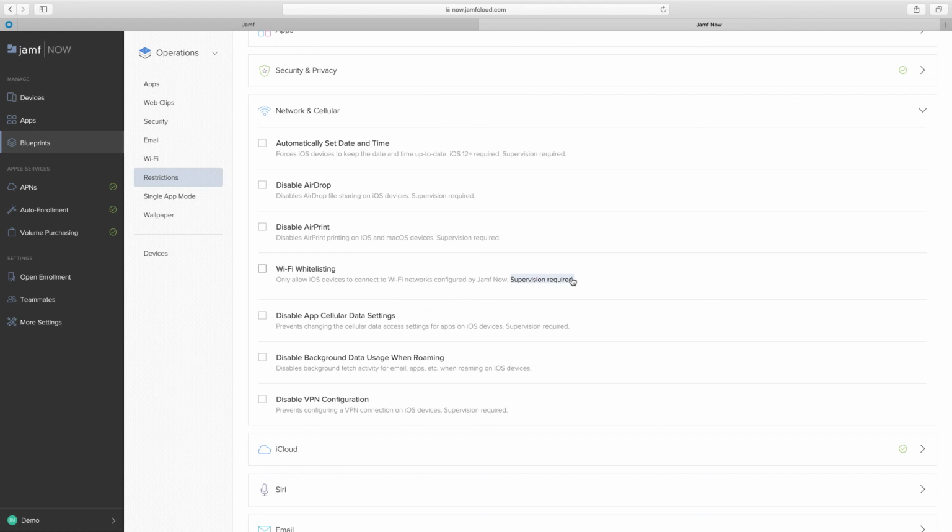If you have supervision, Wi-Fi whitelisting means that it will only connect to the Wi-Fi networks that I have pushed out on Jamf Now. So you saw I have Wi-Fi to our office in Palo Alto, Austin, Minneapolis, and Amsterdam, right? If I walk into a Starbucks, I cannot connect to the Wi-Fi at Starbucks. If I go home, I cannot connect to the Wi-Fi at home. It will only allow me to do the ones there.